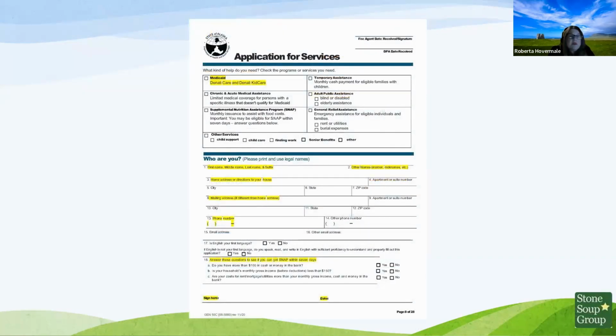Okay, application for services. This is you going for Medicaid, for Denali Care and Denali KidCare. You're going to print out the name of the individual, any other names, and the home address. You want to make sure that you have the most current and accurate one, and if you have a different mailing address, please put that down. And then as you go through the different questions, you can also see if you'd like to apply for SNAP, which is to have some supplemental monies. It's for food. And then at the bottom of the page, you will need to sign and date.